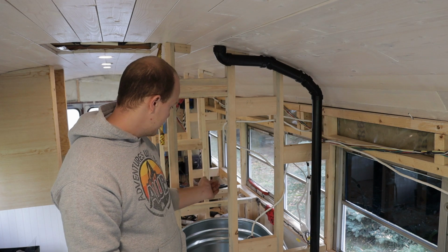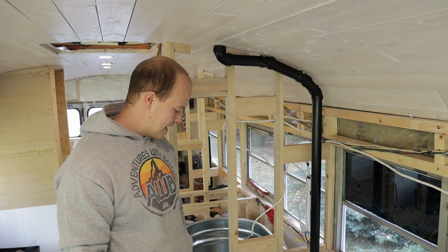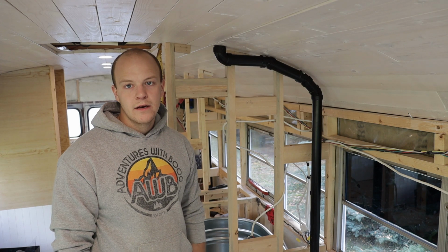I've got the 3-inch pipe, a reducer, drop down, come over here, and we'll put the heater piping into this cabinet and get that all set up and lined up and make sure that's working. And then we'll move on to maybe the countertop.